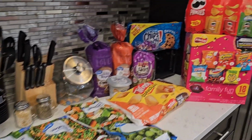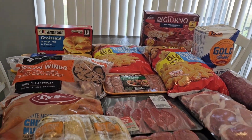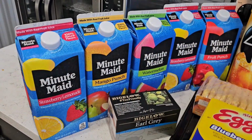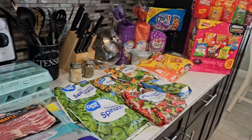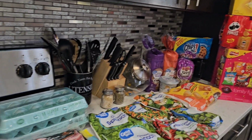I am back today with a huge grocery haul, and today this haul is going to be from Sam's Club and also Walmart. Alright, so let me show you guys what we got. Okay guys, so over here we are going to start with our Walmart haul. Everything over here is from Walmart. I believe I separated everything. Yes, I did separate everything by store.